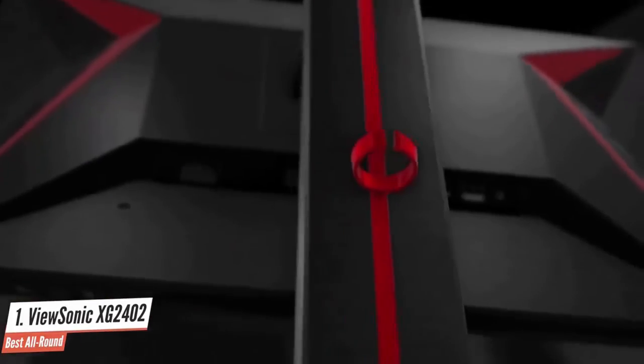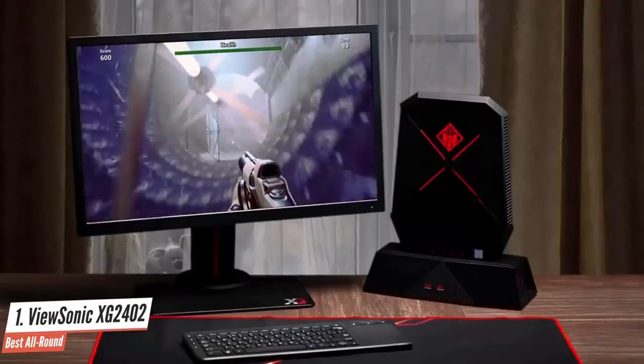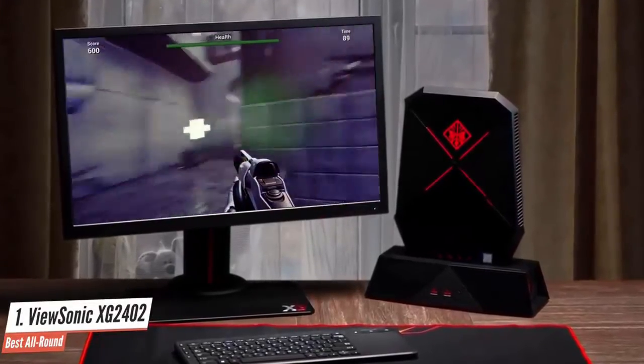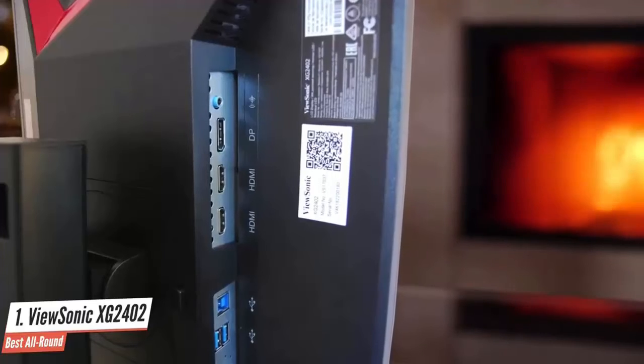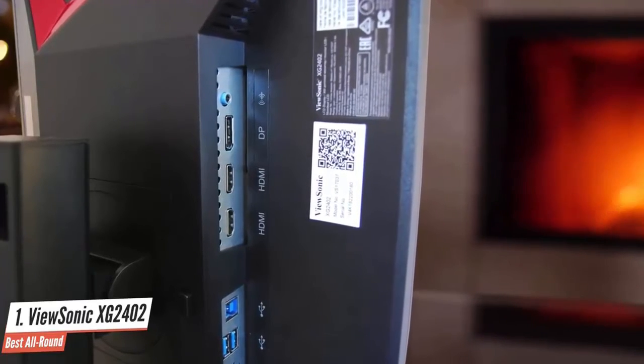The XG2402 uses a 25-inch twisted nematic panel, specifically an AU Optronics M240HW01 panel, with a 1920 by 1080 resolution and a 350 cd/m² brightness level. As part of the overall design, it gets a matte anti-glare coating that's housed in a black cabinet with a 0.9-inch bezel on the top and sides, but 0.91 inches on the bottom.